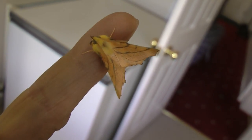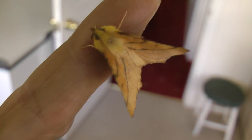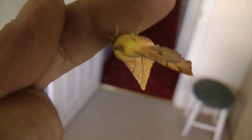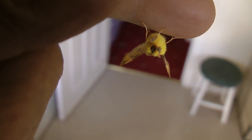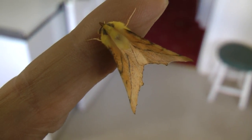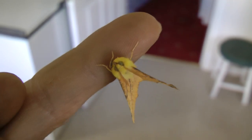Just brought this inside to have a closer look at it. It being something I've not seen before. It's a pretty thing. It's probably something very common. It's wonderful, let us know what it is. I'll look it up on the web.